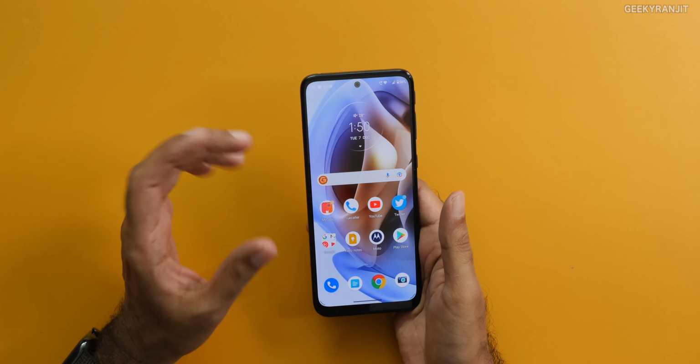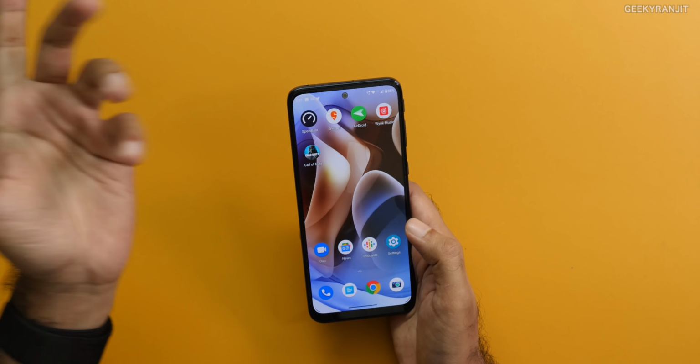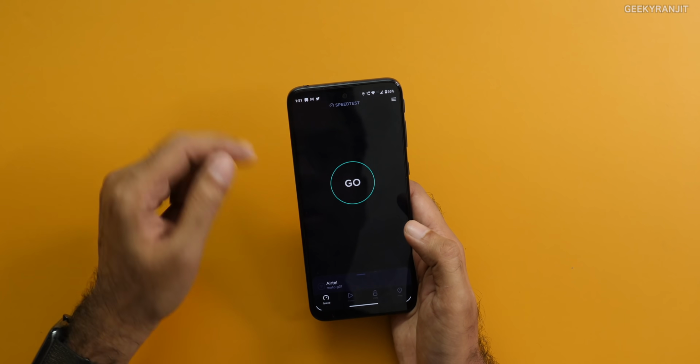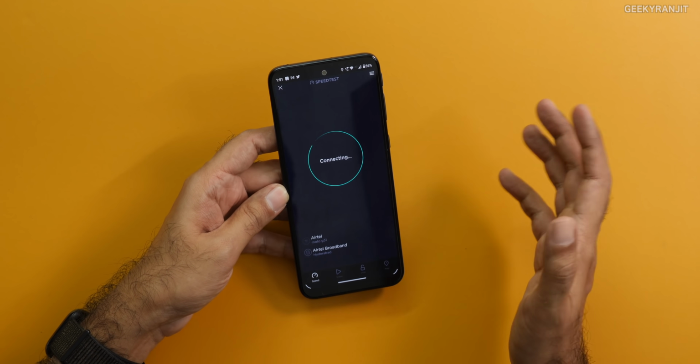It has 2x MIMO, and in terms of network reception, they have done a good job. I was worried a little bit about the Wi-Fi performance, but here also, I would say the Wi-Fi performance is good. Let's test the Wi-Fi. I'm on Wi-Fi. Let me check if I'm on my 5 GHz. Yeah, 5 GHz Wi-Fi. So let's just test this and see.